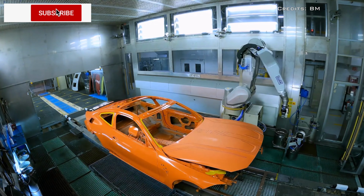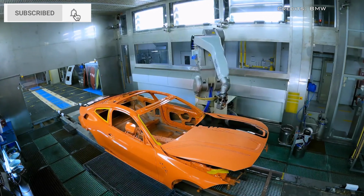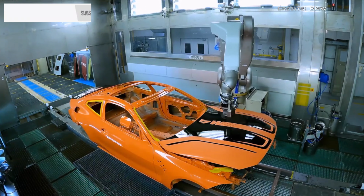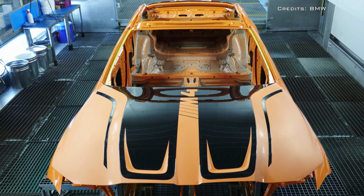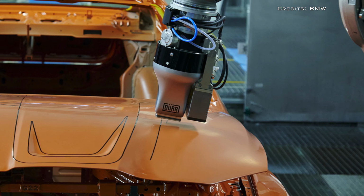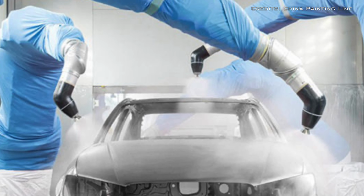BMW has developed a new paint application technology called EcoPaintJet Pro, which is an overspray-free technology that allows vehicles with intricate designs, including two-tone offerings, to be painted faster and cheaper. EcoPaintJet Pro allows to apply paint more precisely, rather than using a paint gun that atomizes paint.